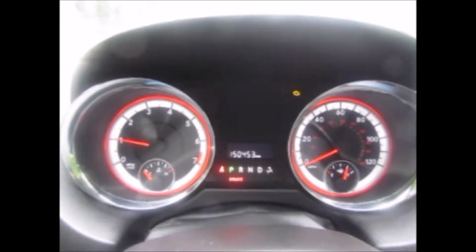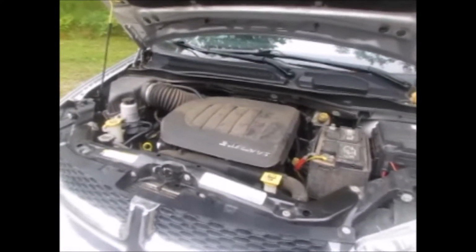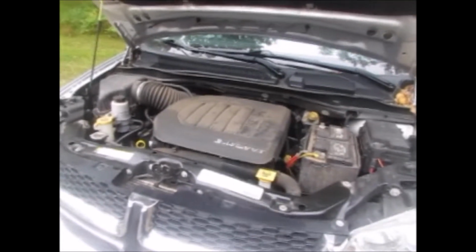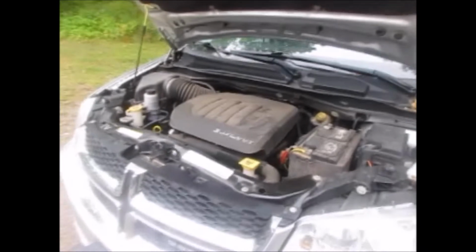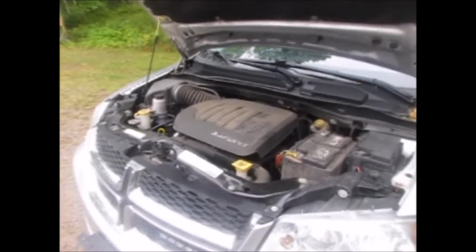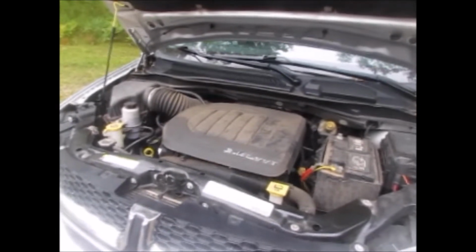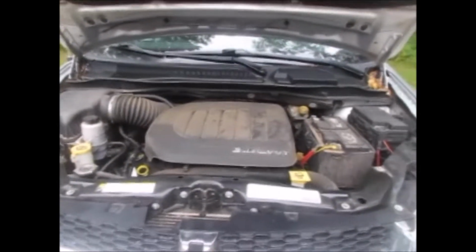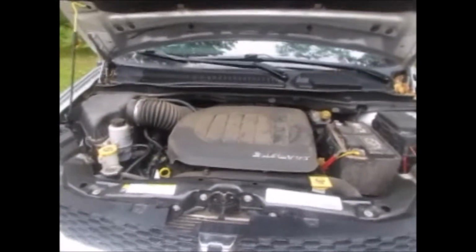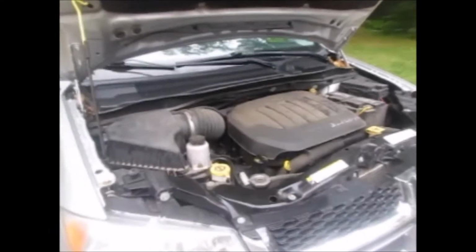So now let's pop the hood and show you guys the engine. Under the hood of the 2011 Dodge Grand Caravan and its sibling, the Chrysler Town & Country, the only engine option was this 3.6 liter Pentastar V6 engine. It makes 283 horsepower and 260 pound-feet of torque. The EPA rates this engine at 17 city and 25 on the highway.